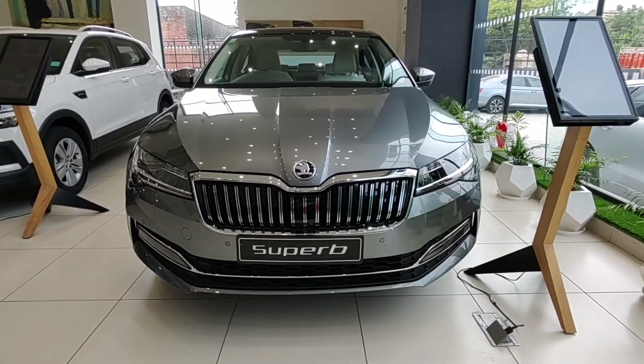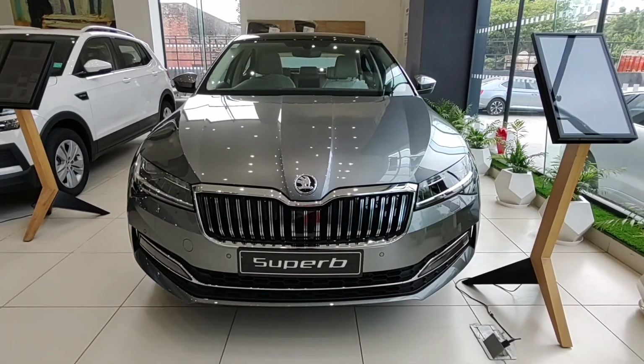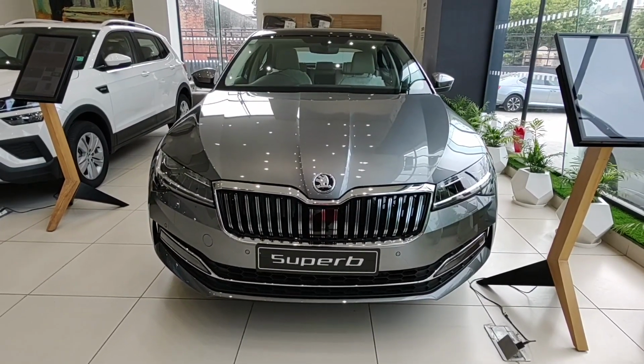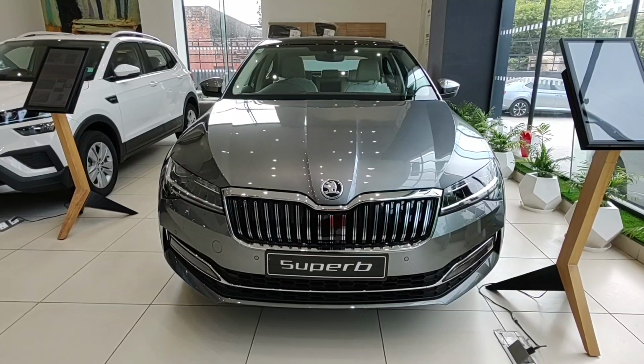Today's car is special, really special. I have always dreamt of owning this car one day because it is an amazingly good proposition for your money. You would think, okay, you're talking about a Skoda, right? On top of it, you're talking about a Skoda Superb, right? Yes, I am. It is a mini Audi in every aspect.